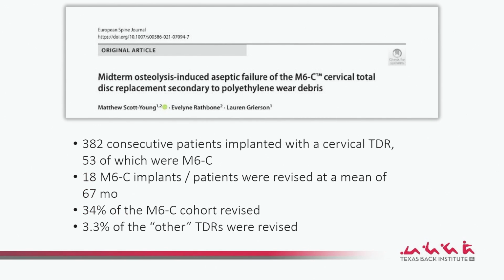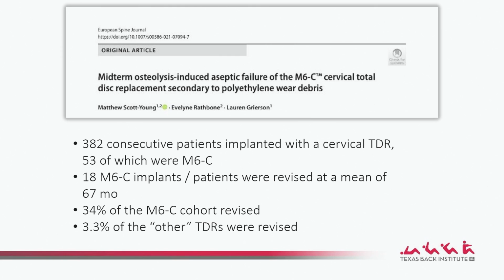This was the landmark paper from Australia. Our friend Matt Scott-Young has a robust arthroplasty practice, and he was told by a surgeon in Sydney, hey, of the 6 M6s I've done, 5 have gotten osteolysis. I've had to revise them. So he went back and looked at 53 of his M6s, and he had to revise 18, for an incidence of 34%, whereas his revision rate with all others was 3%. So that really stuck out.